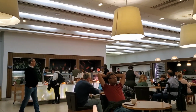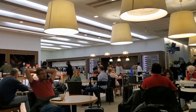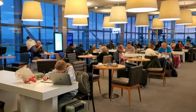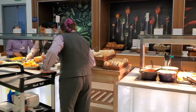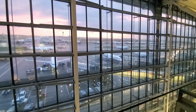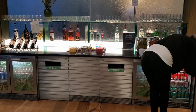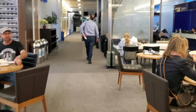This lounge is leaps and bounds better than the British Airways lounge in Chicago. There's plenty of seating here, plenty of food, plenty of drink, and everything looks fairly new. There's also great views out to the apron and beyond. This was really a great place to spend the morning, although it was extremely crowded.